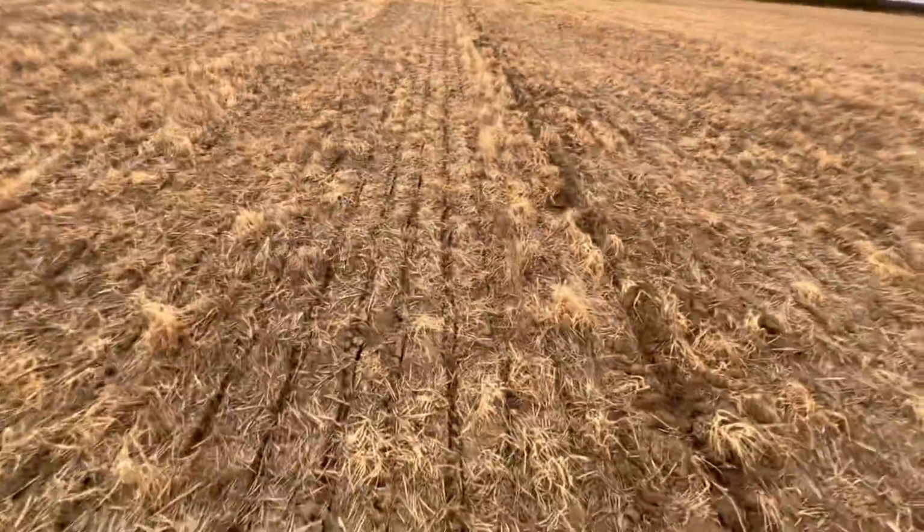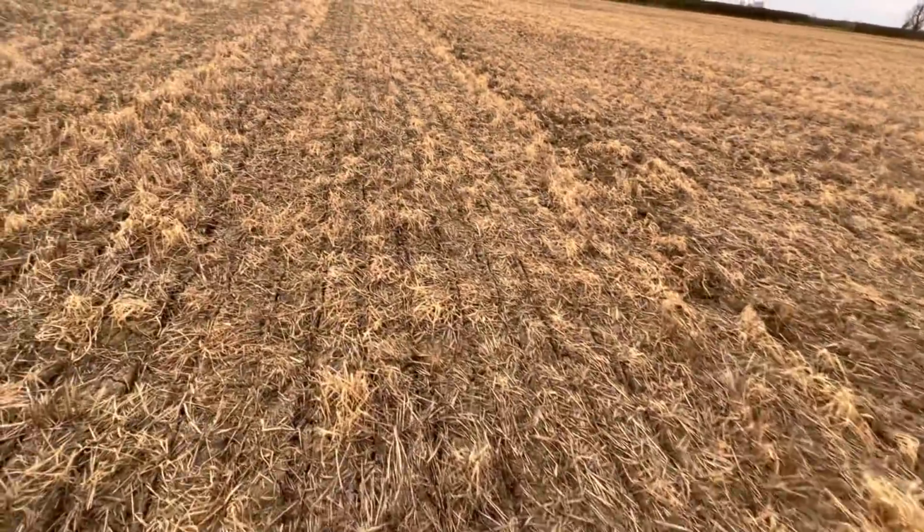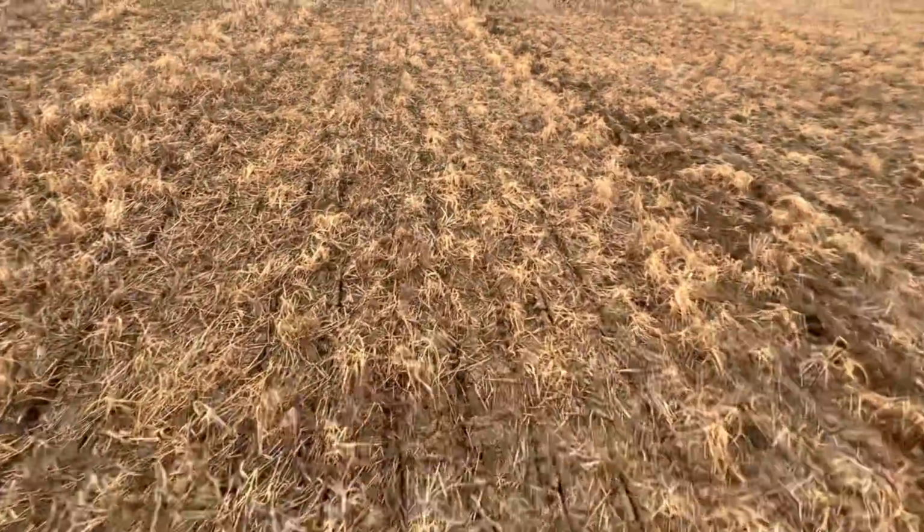Whereas if you look, this is the Horizon plot. They didn't want me to roll this. You can see there isn't so much surface disturbance here.